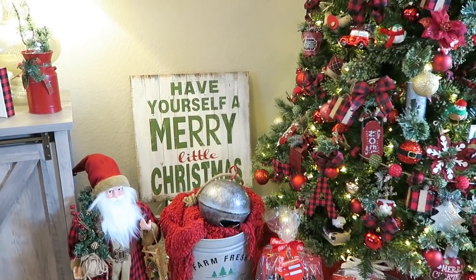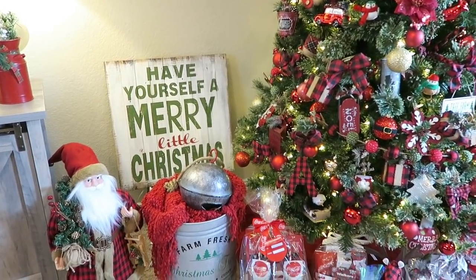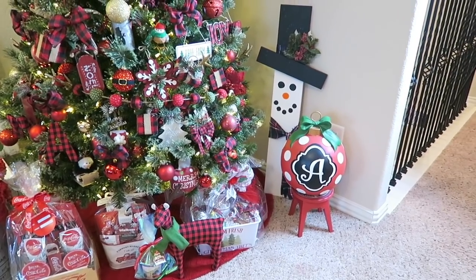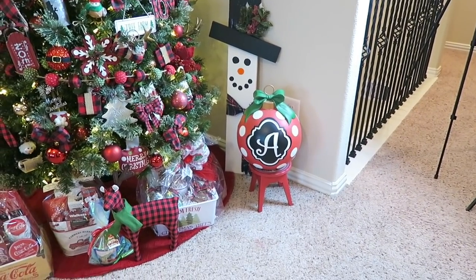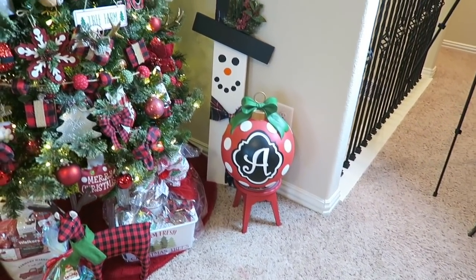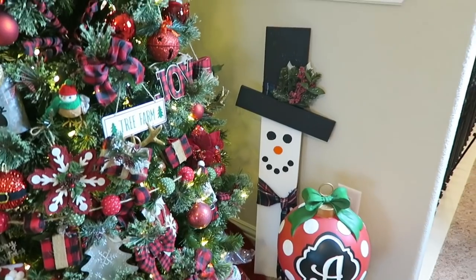And that sign is from Kirkland's, I want to say from 2 years ago. So I love all of this. My monogrammed A bulb is from Kirkland's, and it is sitting on a stool that I picked up at Dollar General. And then that is a little snowman that I DIY'd.